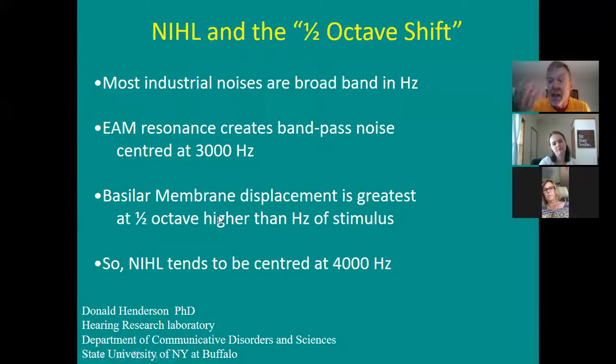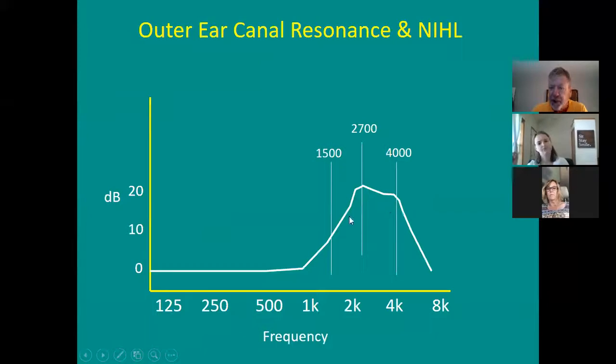And then in physiology, we study the basilar membrane, the floor upon which the hair cells stand. All the hair cells are standing on that floor in the scala media. Well, the displacement, the peak of the traveling wave, is actually about a half an octave higher than the frequency of the stimulus. No need to really worry about memorizing that, but just basically know that the half octave shift means this resonance in the cochlea is shifted about a half an octave higher.